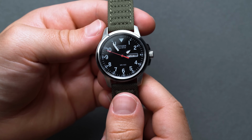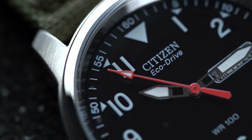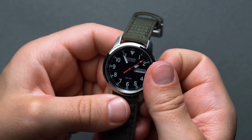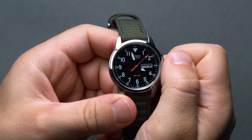You'll find that field and pilot's watches share much of the same ethos, and both have their origin in times of great conflict, but there's a few things to look for to tell them apart. While the Garrison field watch's dial is highly visible thanks to the high contrast black and white scheme, it doesn't sport any secondary timing features that pilots often use to keep track of the time or fuel levels in the air.